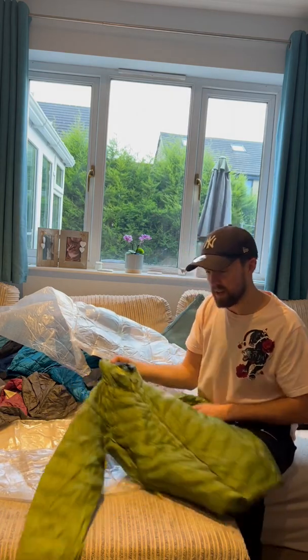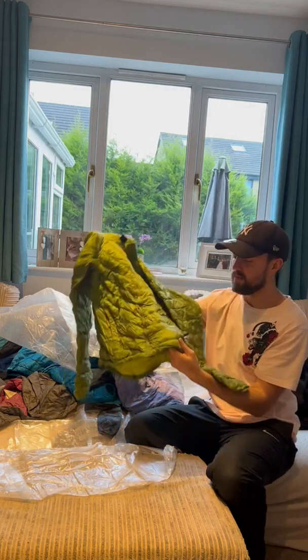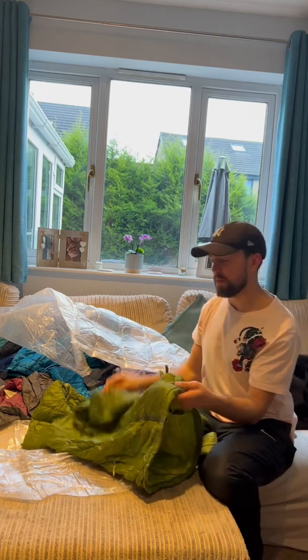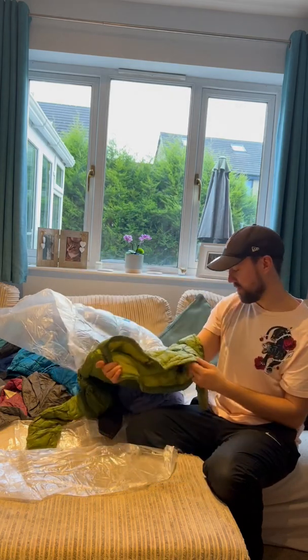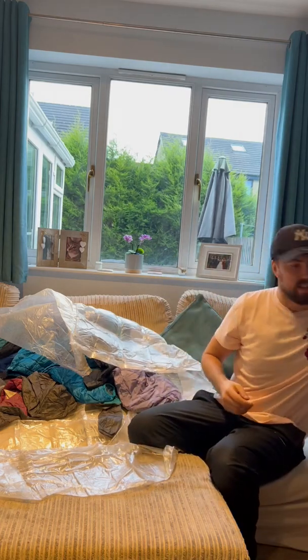Women's small. If this was good condition, this would be 60, 70 quid, but with this big tear and all the down filling coming out of it, you're looking at 20 to 30. So yeah, it's not ideal. I'd still make my money on it, but it's not ideal.